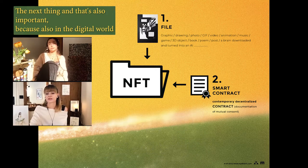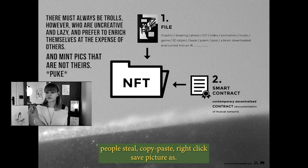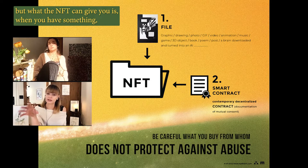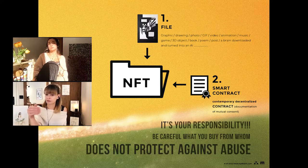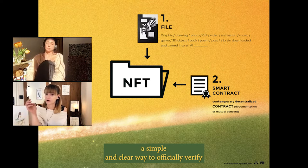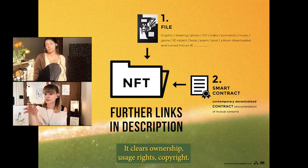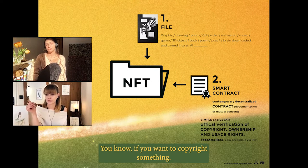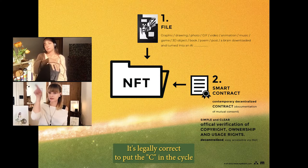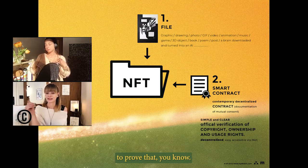The next thing, and that's also important because in the digital world people steal, copy paste, right click, save picture as. NFT can't make this not happen, but what the NFT can give you is a simple and clear way to officially verify that you own it. It clears ownership, usage rights, copyright, you know, if you want to copyright something. It's legally correct to put the C in the circle on something and it's copyrighted, but it's really hard to prove that, you know. Yeah, of course.